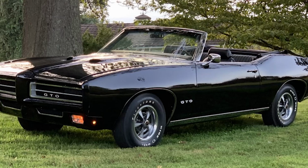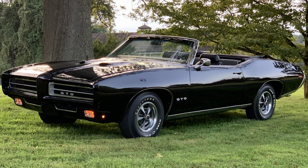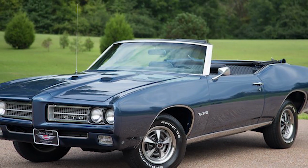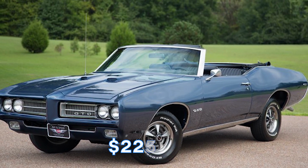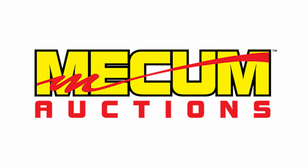In 2019, a 1969 Pontiac Judge Ram Air 3 convertible with a 4-speed manual transmission and less than 5,000 miles sold for $221,000 at the Mecum Auction in Kissimmee, Florida.